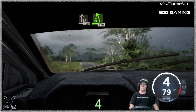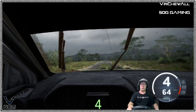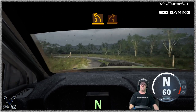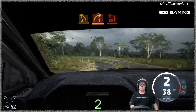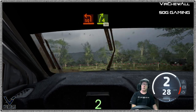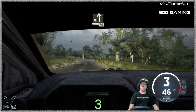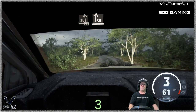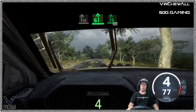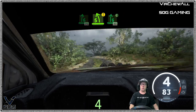5 left short, keep in, 170. 2 left, tightens, and 1 right. And square left. And 4 right short, 50. Slight left, 70. Slight right, long. And 6 left, 6 right, 70. Caution, 5 left, tightens. Into 6 right, cut, 40.